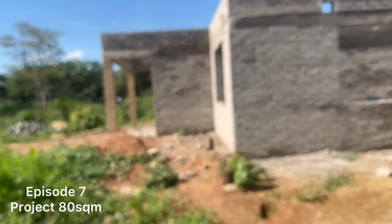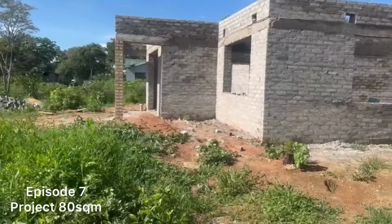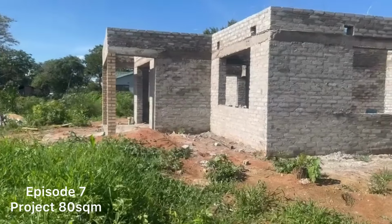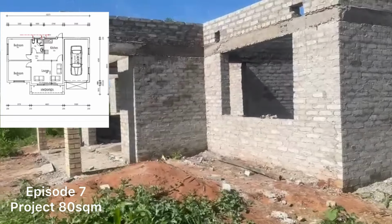We're building a 2-bedroom, now 3-bedroom cottage, small 80 squares in Gweru, which is essentially 5 rooms, right? Or 6, I don't know, guys. I will put the plan here.